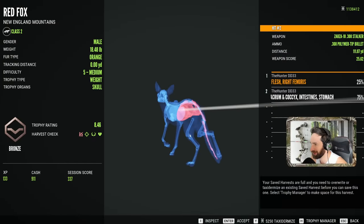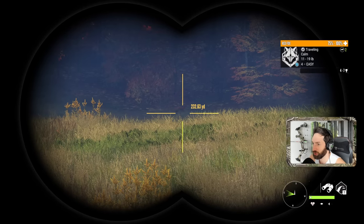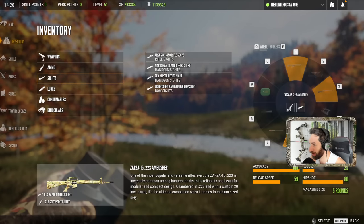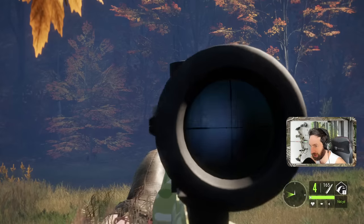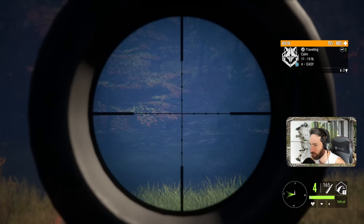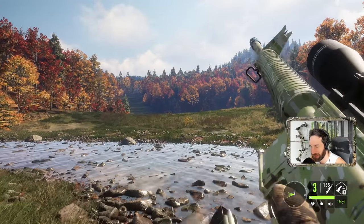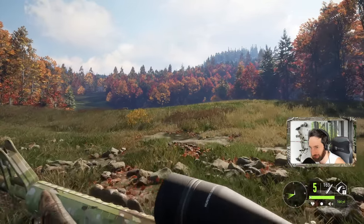All right. Ended up getting an intestine stomach liver shot. 100 yards. Ooh, there's a fox out there about 230 yards. And I think we're going to throw on our sniper scope onto the 223 real quick. Bust that out and try for a shot. Woo! Perfect shot. I'm thinking we actually pulled off a double lung spine shot on that fox at about 250 yards.